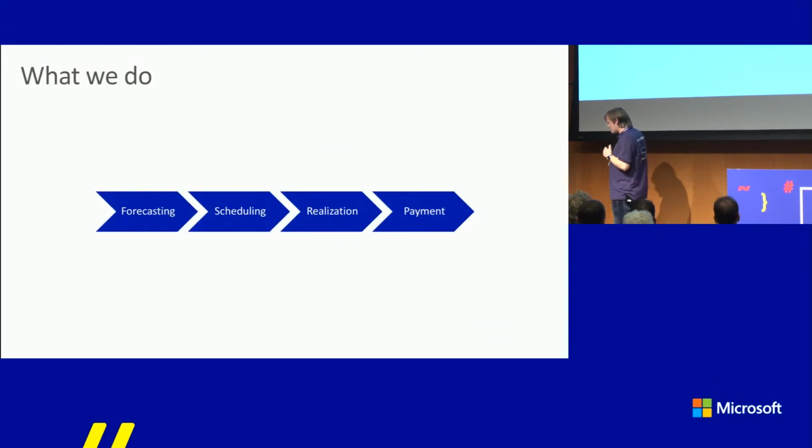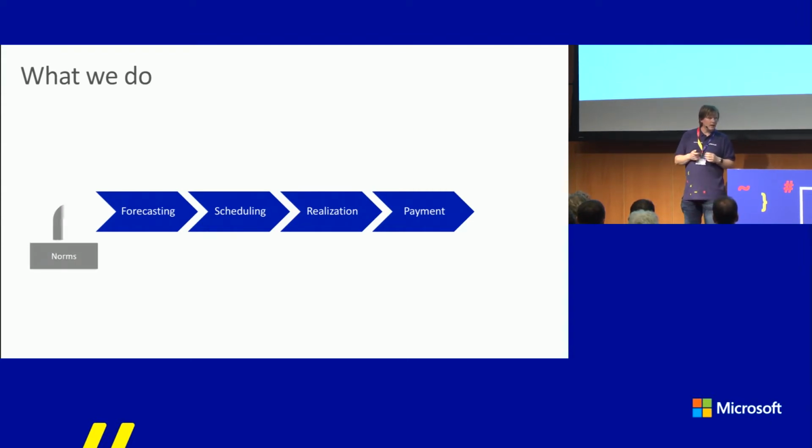What is it we do? We sell our software to supermarkets. We start with a process that's called forecasting, which is basically, you look at the coming week and you say, well, I think I'm going to have so many customers in my shop. I think I'm going to have this much freight coming into the shop and stuff like that. And then we use something that's called norms, which is basically saying like, okay, it takes one guy in the shop to put a can of, I don't know, beans into the store, and then we know how long that takes, right? So that's what we use as input.